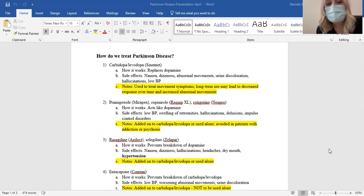And then unfortunately with this medication, over time, the effects do wear off. So we'll usually have to add another medication. An example of this would be the ones listed below. So we've got pramipexole or Mirapex, ropinirole or Requip, and then rotigotine or Neupro. And these act like dopamine. Again, we can add it on to that carbidopa-levodopa.